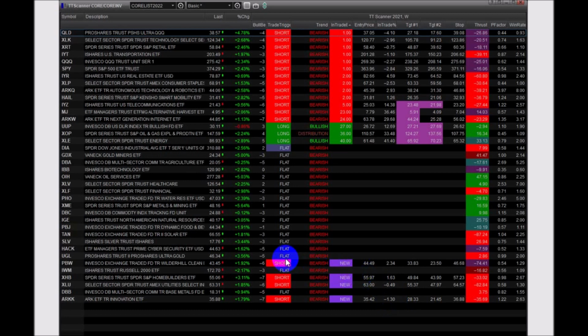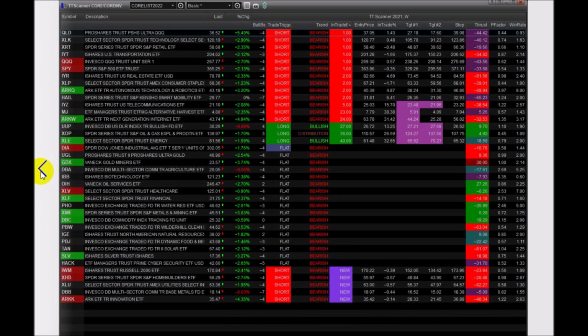Now understand, this can happen. This is part of what happens with the TT scanner. If the triggers do not confirm going forward, they will go flat very quickly. So we had a short signal here in IWM and a short signal here in DBB. If we go back to here, you'll see the short signal in IWM entered at 170.22 and the short signal in DBB entered at 18.07.